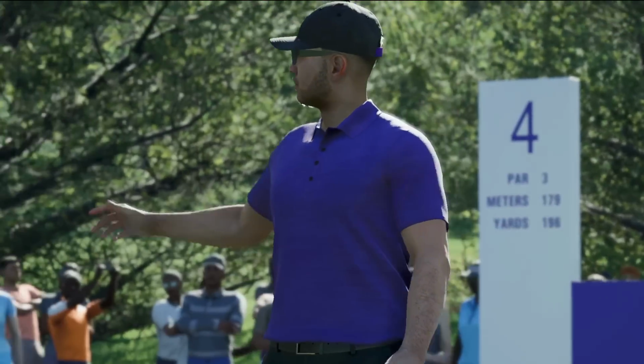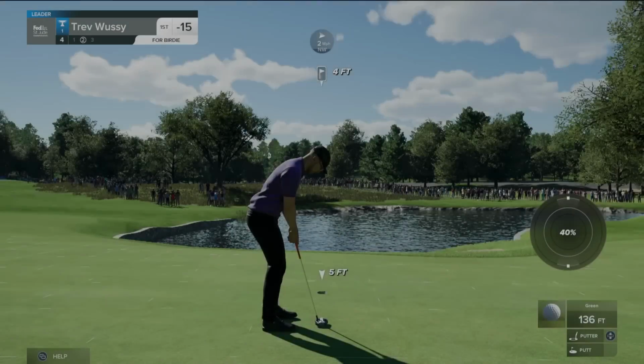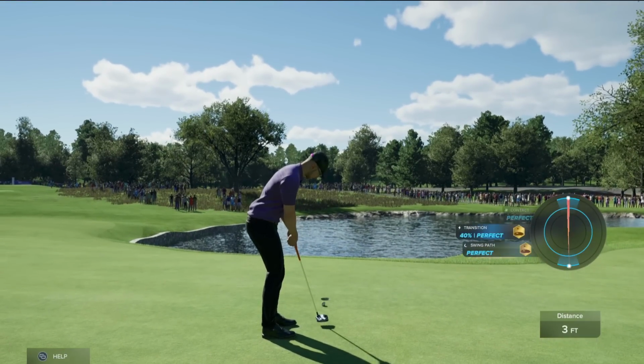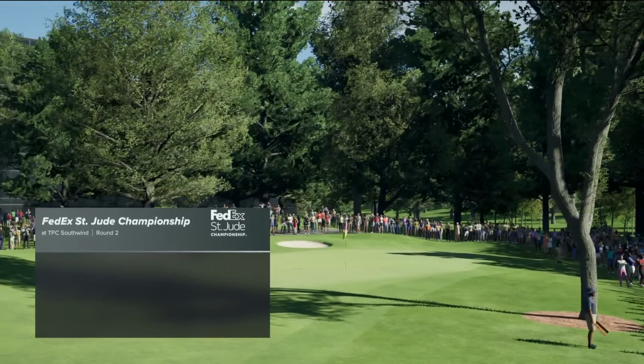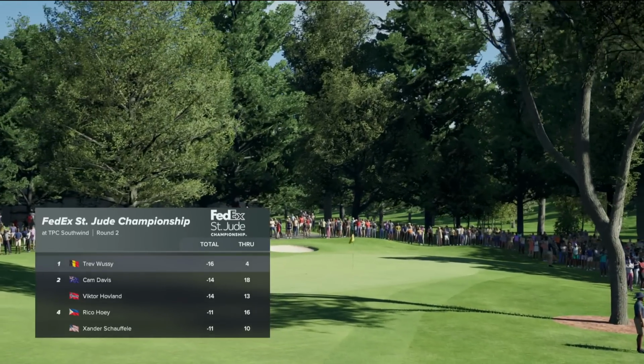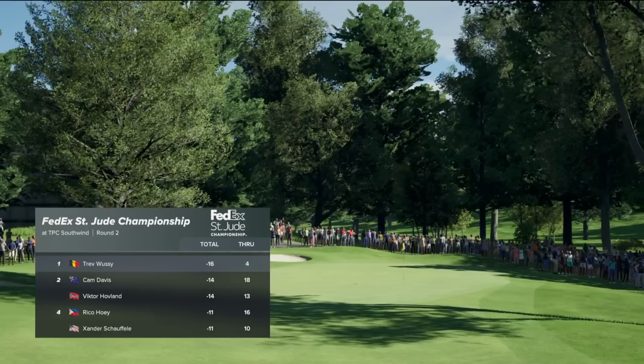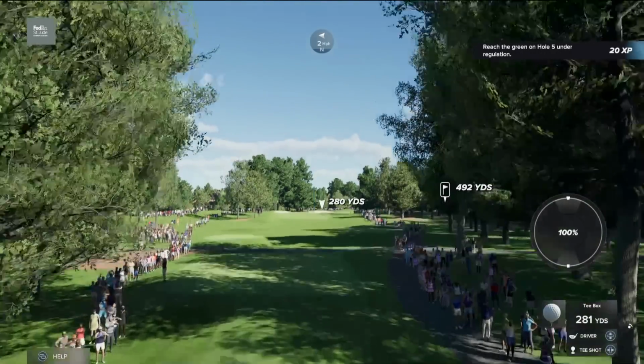Fantastic shot right there, and now a birdie chance at the 4th green. And a fantastic look upcoming. He makes the putt and extends his lead. Setting the tone early in this round. As we head to the next hole, our leader has a 2-shot advantage.